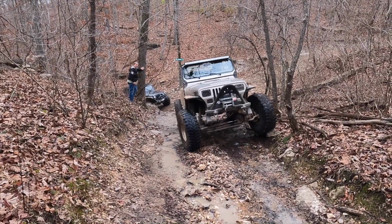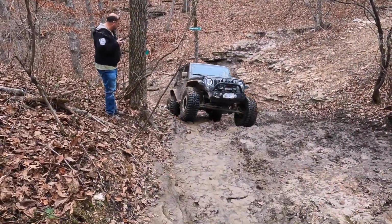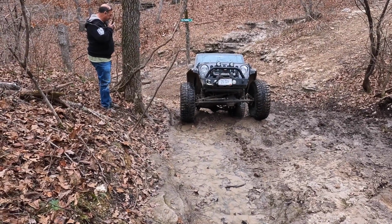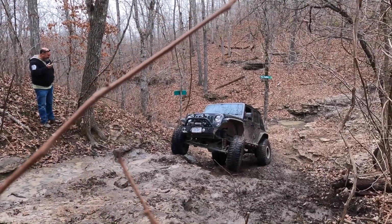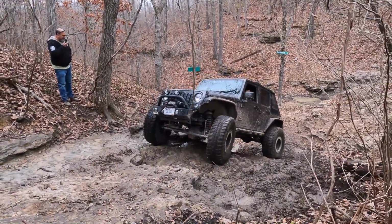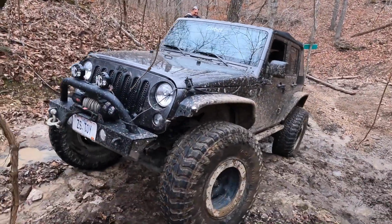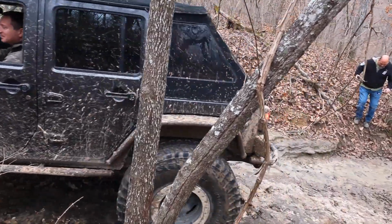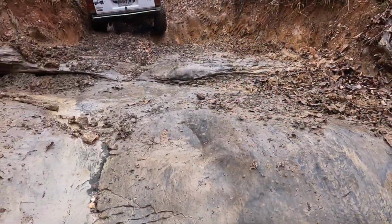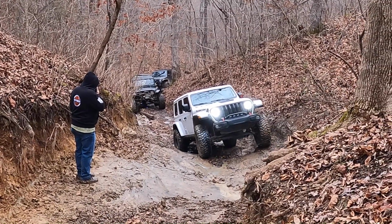Here you see Kevin's wife Kathy doing a fantastic job getting their Jeep up that same obstacle. This gives you a good perspective of what's coming up next. Mud, rock, water, a spring, and tire tracks in the clay on the walls. This perspective makes what we just saw look a lot easier than it really was. Trust me, it was not easy.